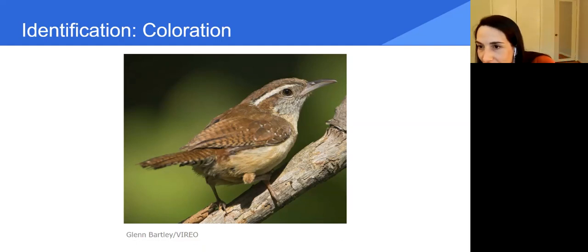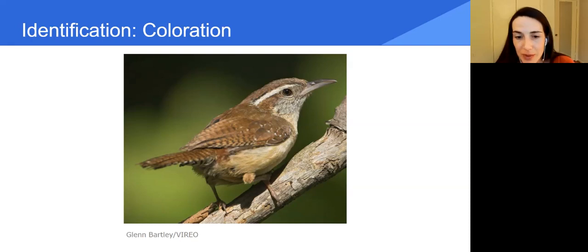All right, I also see a question: when the wings are down and folded, how do you tell the primaries from the secondaries? Great, I'll talk about that when we look at this bird, and I think we'll have a couple other examples in some of these coloration activities.